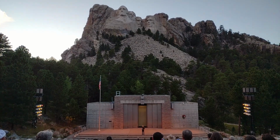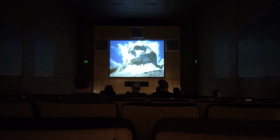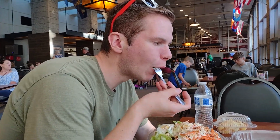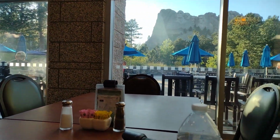After exploring the trail, you'll find the Visitor Center and Amphitheater are great places to learn more about the monument through movies, exhibits, and the bookstore. Mount Rushmore also has a cafeteria, which Isaac and I went to for dinner. The prices were surprisingly good for a national park, and we had a great view of the monument through the window while we ate.